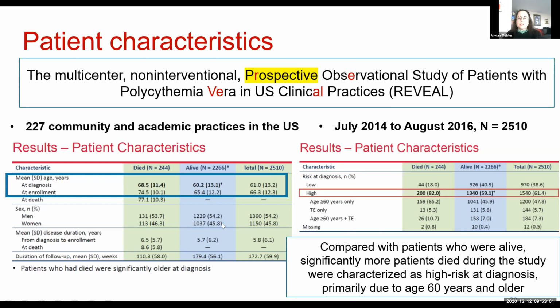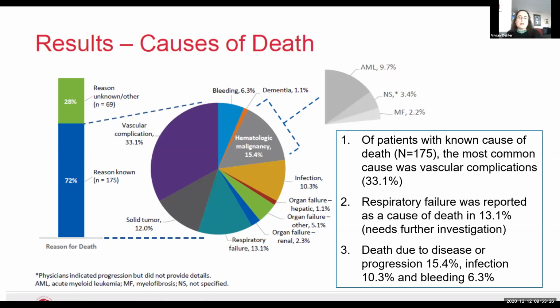The purpose of this analysis was to compare patients who died, 244, versus those who are still alive, 2,266. Generally, compared to patients who were alive, significantly more patients who died during the study were characterized as high risk at diagnosis, and this was driven predominantly by age. And so what were the causes of death? Well, of patients with known cause of death, the most common cause was vascular complications. So this is probably not new information.